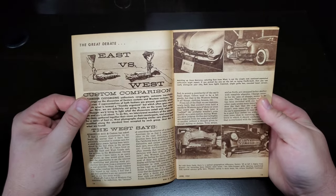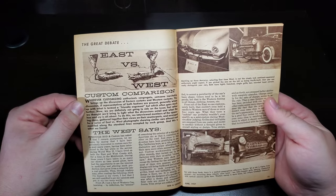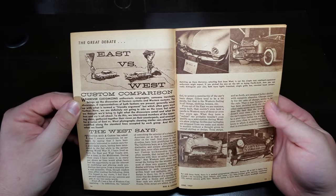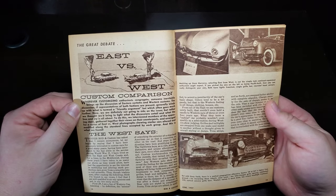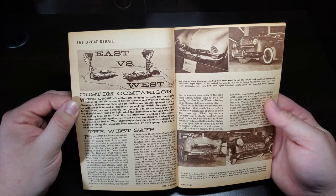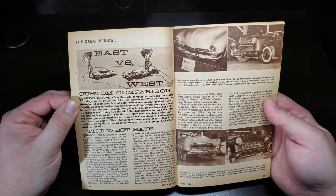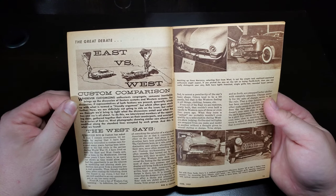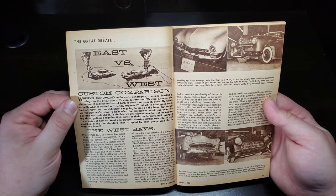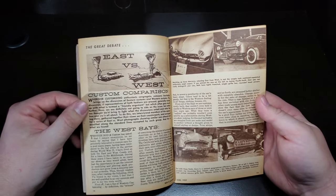The Great Debate, East versus West, custom comparison. Wherever customizing enthusiasts congregate, someone inevitably brings up the discussion of Eastern customs and Western customs. The discussion, if representatives of both factions are present, generally winds up with what is termed a friendly argument, but which often goes much further. Now, we are definitely not going to take sides on the issue, but rather we thought we'd bring to light what the discussions entail and what the hue and cry is all about. So let's check this out.